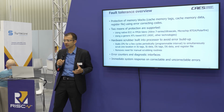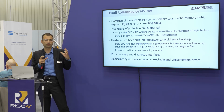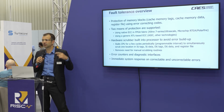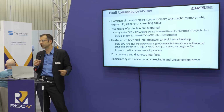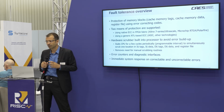Other concepts are scrubbers, where SRAM primitives such as caches are actually being continuously read and rewritten in a loop in the background to avoid the buildup of correctable single-bit errors.